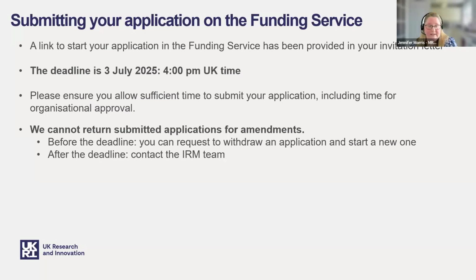the deadline has passed. So if you find you have made an error in an application that you've submitted and the deadline hasn't yet passed, you may have time to submit a new application and request that the incorrect one is withdrawn. And you need to contact the funding service help desk to do so, but also please inform the IRM team. If you find errors after the deadline has passed that you consider to be significant enough that they could impact the assessment of your application, please get in touch and we can look at your case.